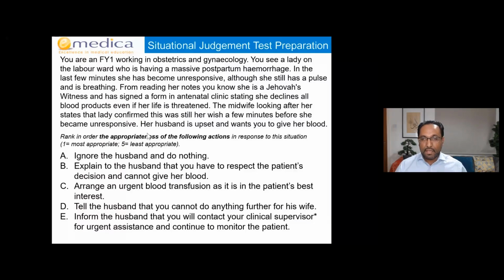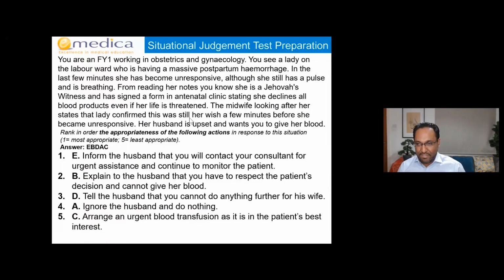Now, you can imagine her husband: his wife has just given birth and is now bleeding out. He's really upset and wants you to give her blood. So that's the scenario. The preferred response is EBDAC. There's only ever one order in these that will give you full marks. That's worth 20 marks.